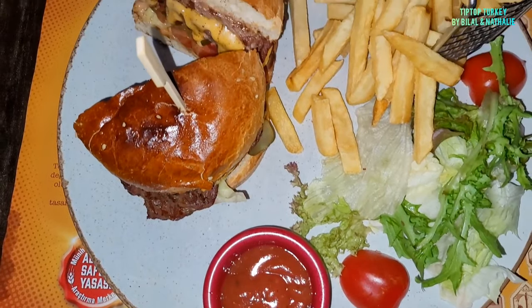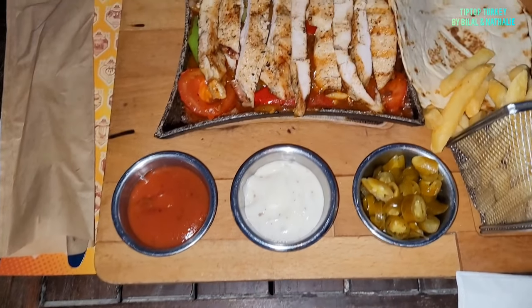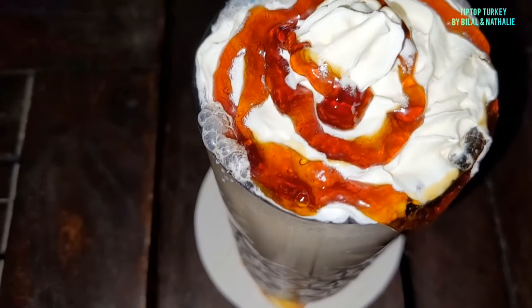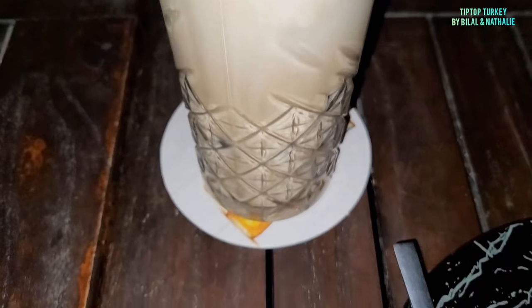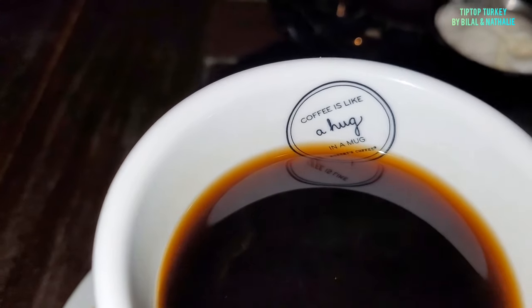This is the Cliff special burger in the menu. And this is the fajita chicken. This is a Cliff iced caramel. This is chocolate souffle with vanilla ice cream. And this is filtered coffee. Coffee is like a hug in a mug.